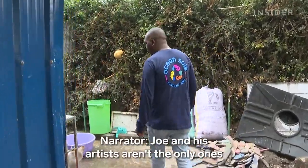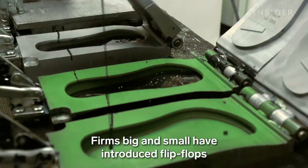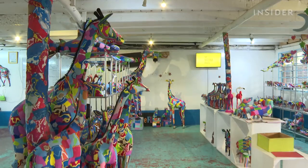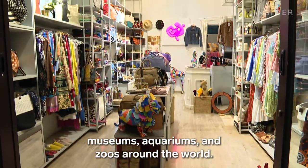Joe and his artists aren't the only ones who've noticed the world's massive flip-flop problem. Firms big and small have introduced flip-flops made from ocean plastic, and even flip-flops made from algae that are 100% biodegradable. The company sells about a third of the pieces to shops, museums, aquariums, and zoos around the world.